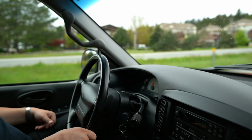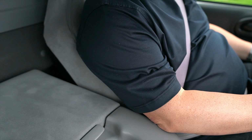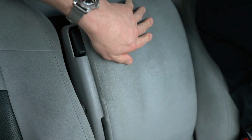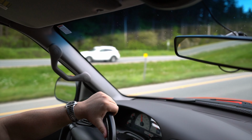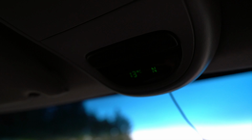All the interior is in really good shape. All the Alcantara on the seats, the center console, all in really good shape. All the carpeting, the dash, windows, switches, overhead center console with the compass and outdoor temperature. Everything inside the truck is in really, really good shape.